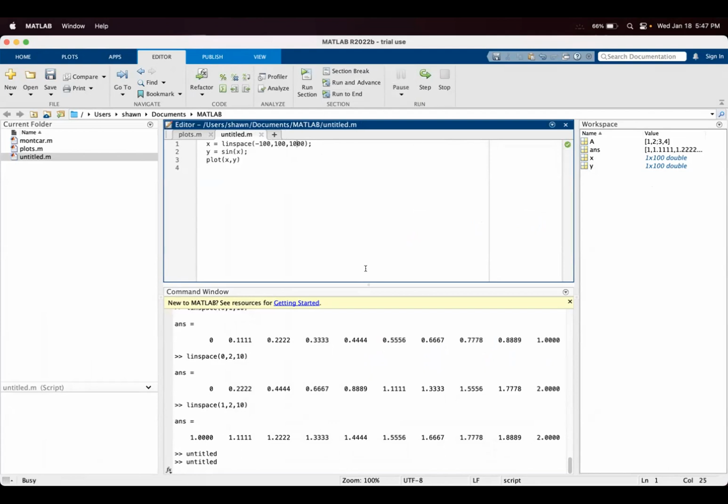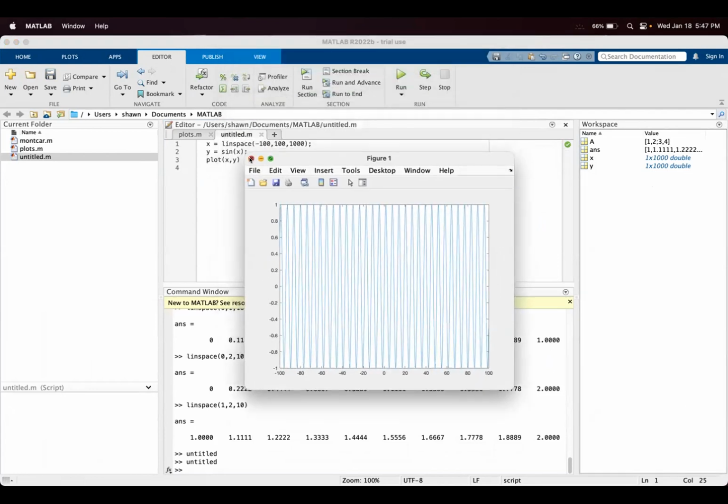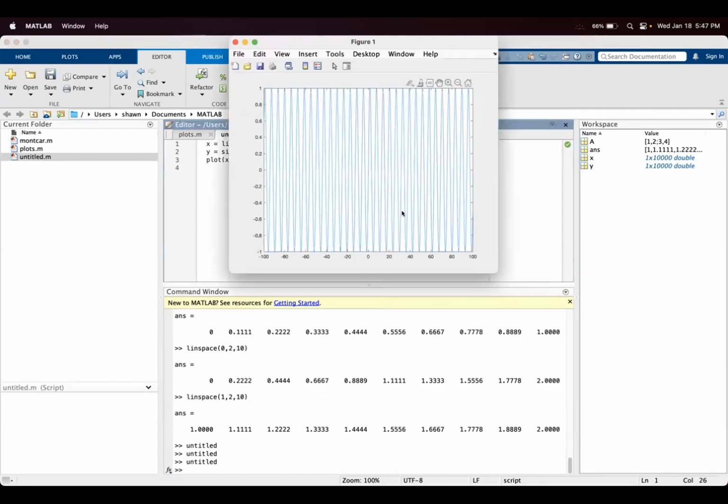If I sample 1,000 points instead, then I get something that looks much more like sine over that long interval. And I can go even further, but then I might actually just be wasting resources. The last picture already looked fine.